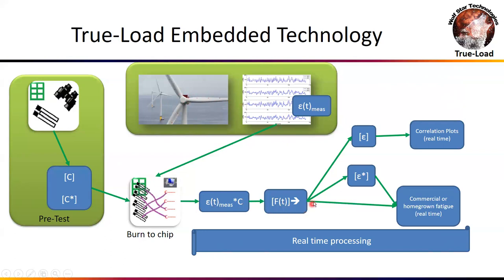And now that we've got those loads, we can generate correlation plots and confidence plots in real time. And if you had hot spots that you were concerned about, we could actually extract an auxiliary matrix. And that auxiliary matrix could generate these hot spot strains. And we could feed those into your fatigue software to generate plots on estimated hours of life left on the part. So this is all stuff that could happen in real time on your consumer's product.